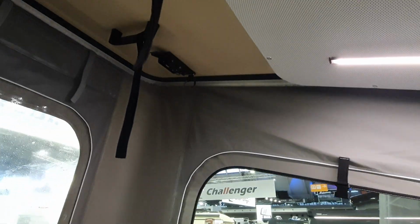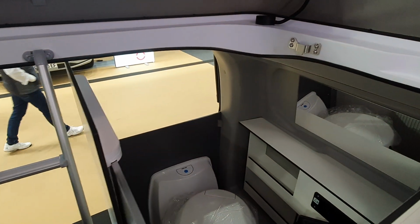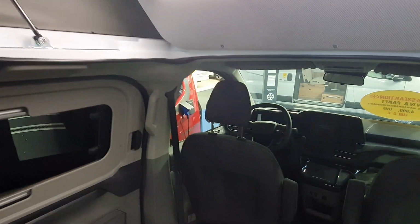A tent, I should say, to the rear to allow you to actually stand up when you're working in the kitchen or you're in the washroom there. I'll show you another one as well, because there's another one over here.